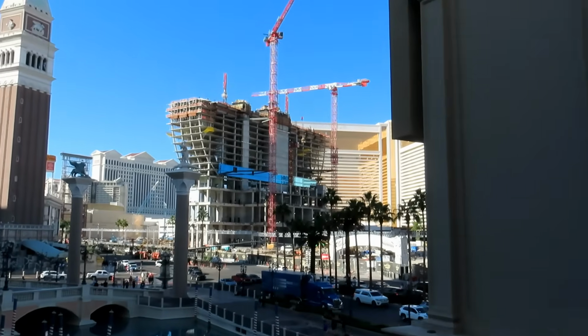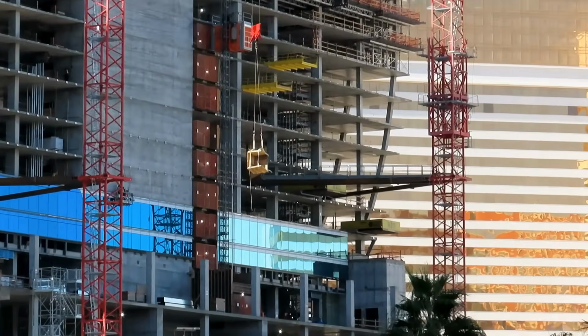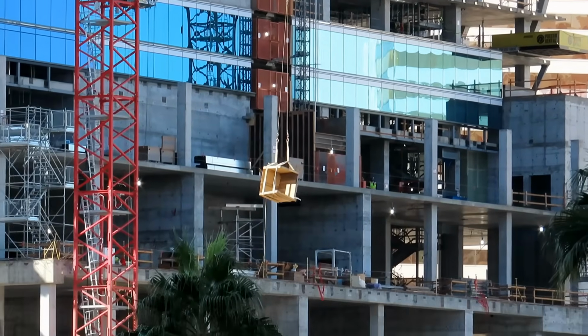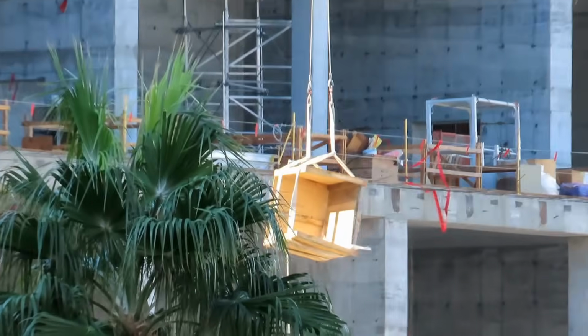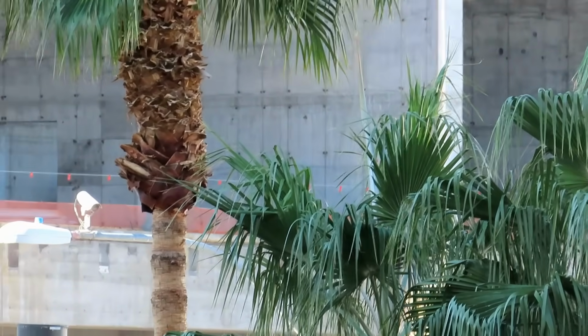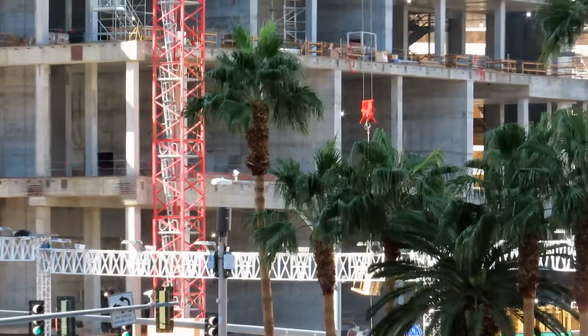Okay, I just made my way over. I'm at the Venetian here. We can see this front crane is lowering something down. Couldn't really tell what that was, if it was like a form or not.